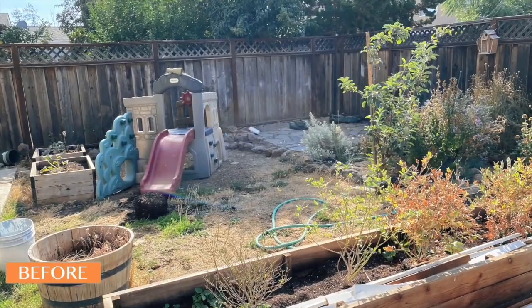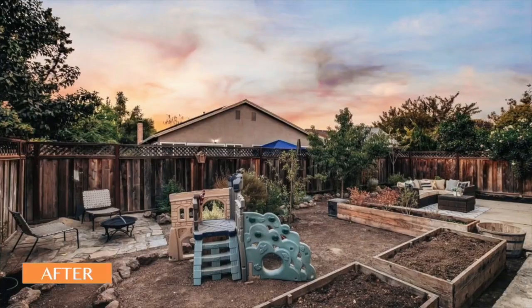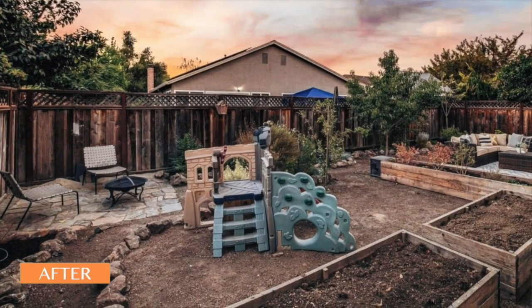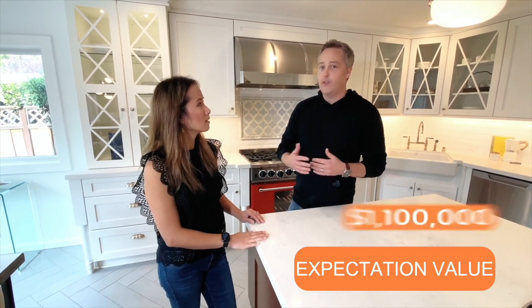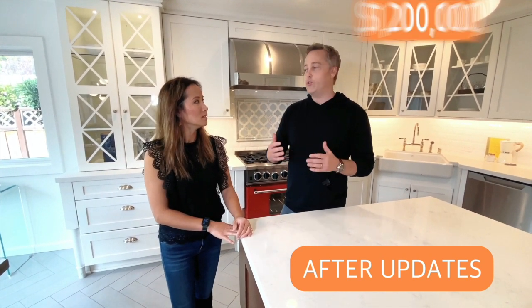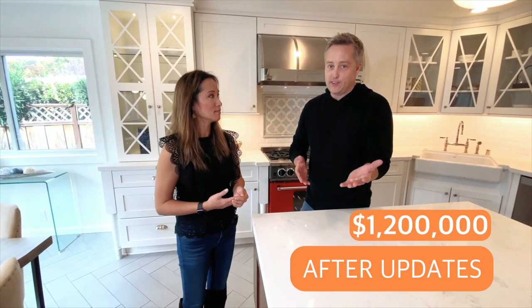We also had a landscaper come through who did an excellent job trimming and cleaning and making sure things were manicured. The expectation for the market at the time without doing any updates was about $1.1 million. After making the updates, our estimated market value was closer to about $1.2 million. And in this case, we had some awesome clients too that definitely trusted us and trusted the process.